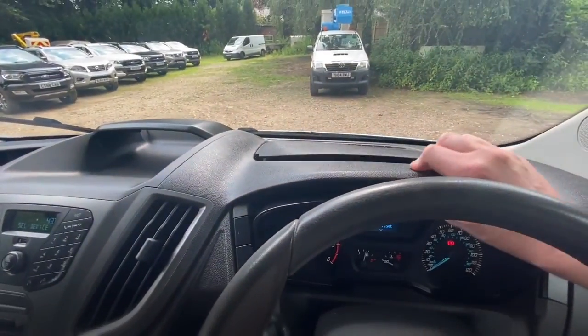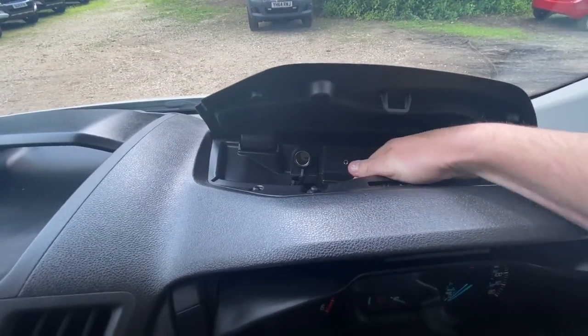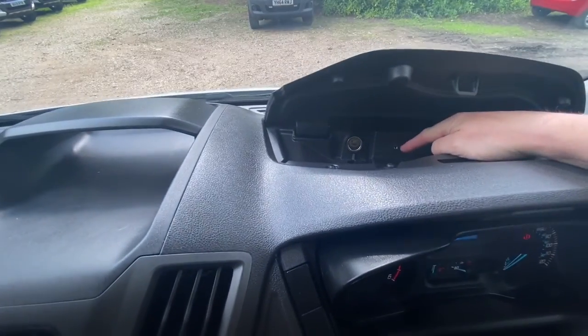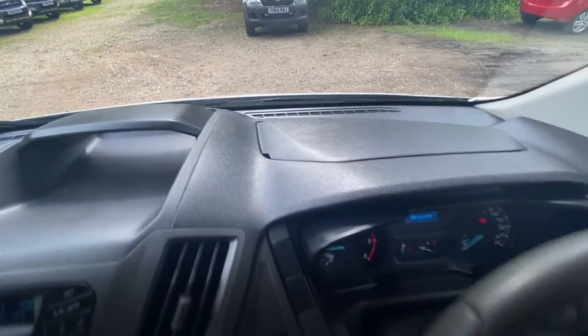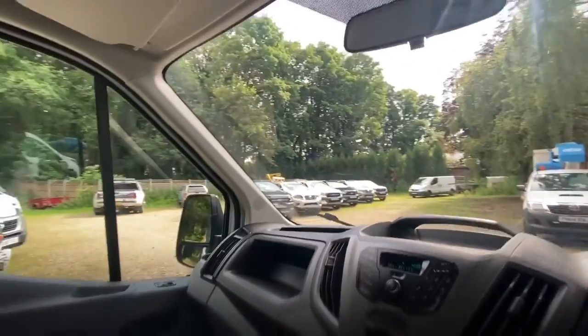There is a cubby hole above with an auxiliary socket, so you can put your phone in there and plug it in, obviously on charge, and that would keep your music going if you didn't want to use the radio, so you could obviously stream through that through the services you've got.